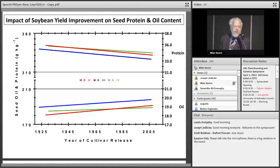There's a reason for that. Protein is more expensive for a plant to make than lipid. And the physiologists that published a few years ago that said lipid should be more expensive than protein were wrong. They didn't figure out that storing protein in a seed requires a lot extra energy beyond just equations compared to storing lipids in lipid-lined membrane bodies. So it's not surprising then that protein would go down and oil goes up when you're putting selection on yield.